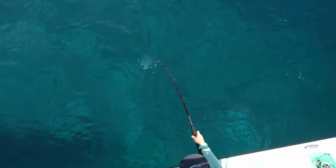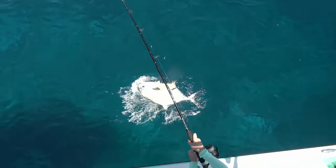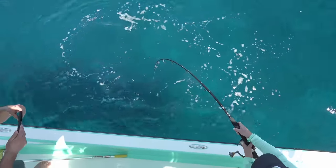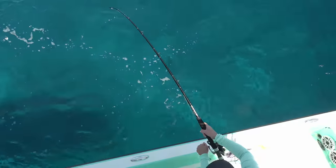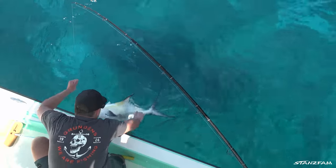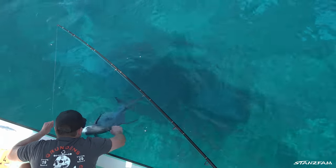Right here. Oh, good one. Oh my god. Nice permit. There you go. Set up perfect. Nice and easy. Good. Okay. Leave a little more line. Drag him in a circle and grab his tail. Circle him and grab his tail.